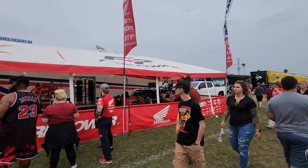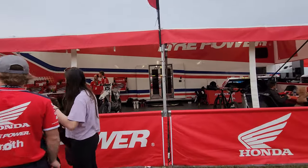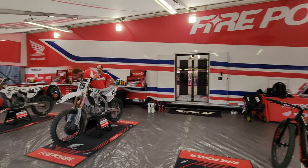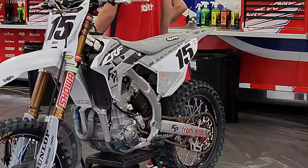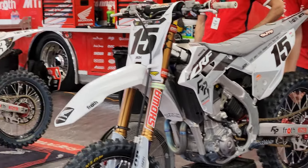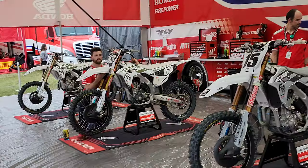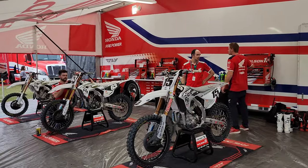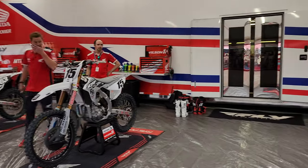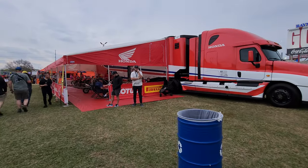One of the Honda teams here. Firepower Honda. Beautiful new Hondas. Putting the special potions on the underside of the fenders to keep the mud off. The factory Honda rig.